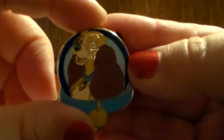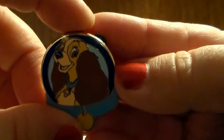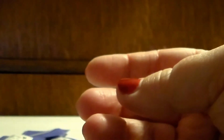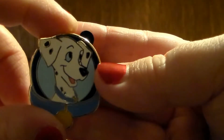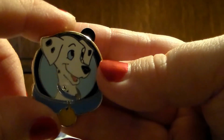First off is Lady from Lady and the Tramp. It's very cute. Those are kind of hard to see on the back, but that is adorable. The next one is Perdita, I think? It's the mom from 101 Dalmatians. I'm blanking on her name. That is very cute. These are adorable. I'm glad I got these.